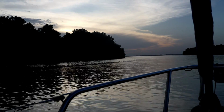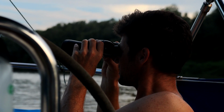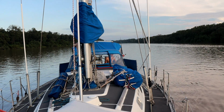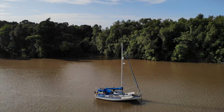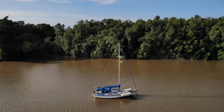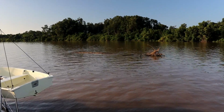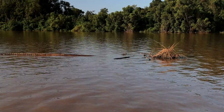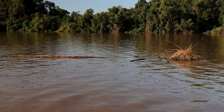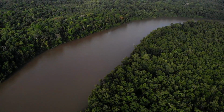The dawn chorus of the jungle woke us from our slumber. As the sun rose, we ventured out from behind our mosquito nets to gaze at the jungle around us. Look at that, mister. Yes, that's what the pilot book means by there may be tree trunks floating around to be avoided. That's going back upstream now with the tide. With the turn of the tide, we lifted our anchor and set off inland.